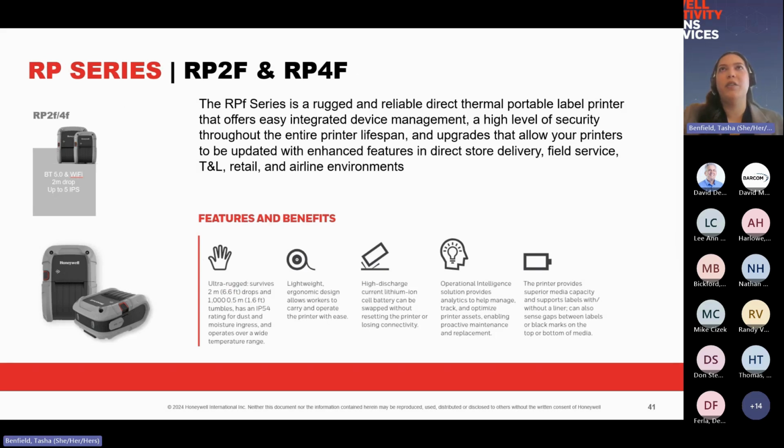With that being said, I want to go ahead and move over to the last print slide for today, our RP2s and RP4s. So these are our rugged and reliable direct thermal portable printers, and they offer easy integrated device management, a high level of security throughout the entire printer's lifespan, and upgrades that allow your printers to be updated with enhanced features in direct store, field service, airline environments, whatever the case you may need it for. Ultra rugged and durable, it is pretty lightweight, with an ergonomic design that allows workers to carry and operate the printer with ease.